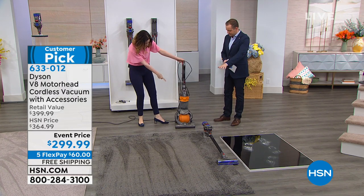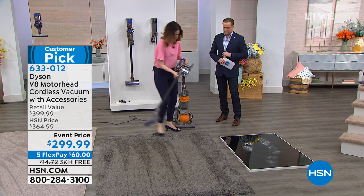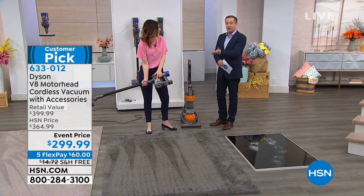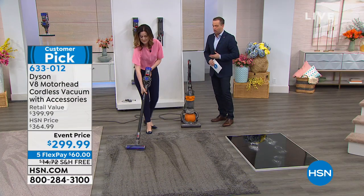It picked up stuff. The bin has stuff in it. Okay. And now I'm going to start with an empty bin right here. I'm going to even empty it out even further. So it would be a fair assumption to think that Gemma's not going to pick up a lot of stuff right now because we just used an older Dyson to go over this rug.